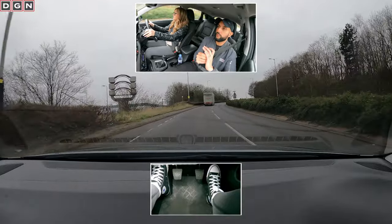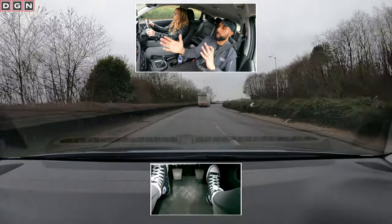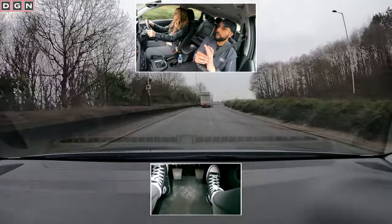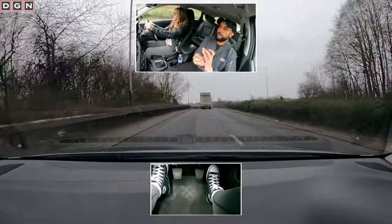Not yet. Way too early yet. Keep going. You don't want to change your lanes too early, otherwise you're going to hold up traffic. They want to overtake you. Okay, the roundabout, we're going to be turning right.